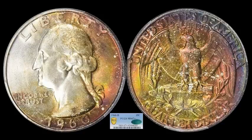I would say a lot of folks have a 1960 quarter in some way in their collection, probably a nice Mint State example at that. But again, the original toning of pieces like this is what ultimately drives the market for pieces like this.